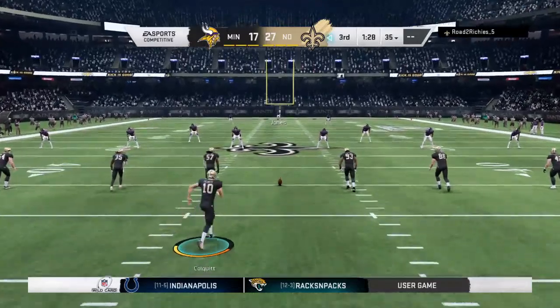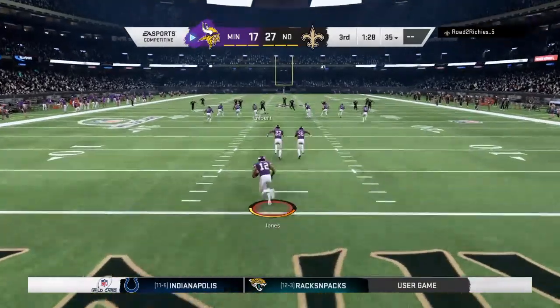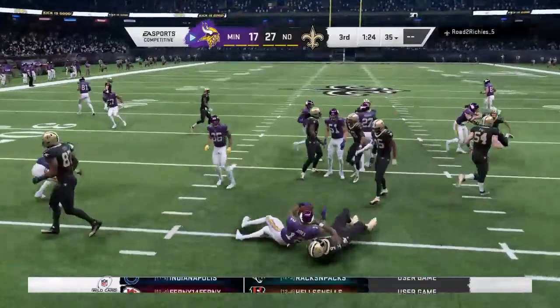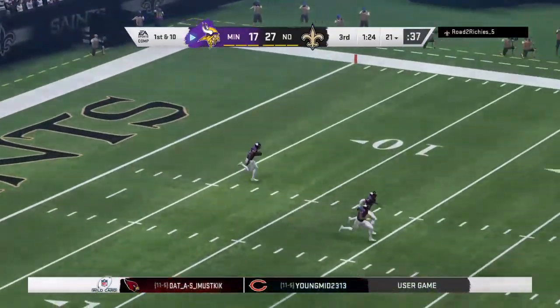The kickoff team on the field now as they will send this one away. This is fielded a couple yards deep. And he's able to get it across the 20, but not by much, as he's marked down at the 21-yard line.